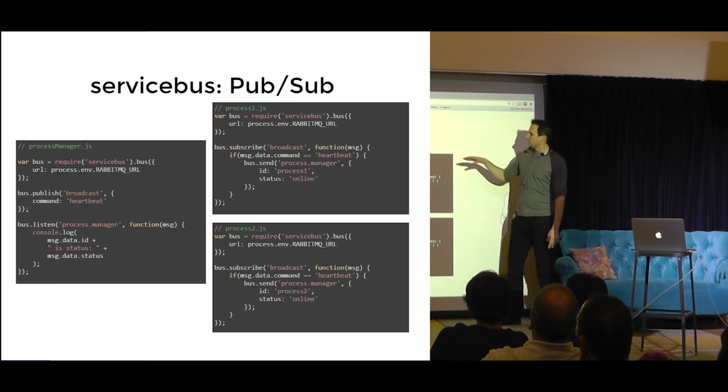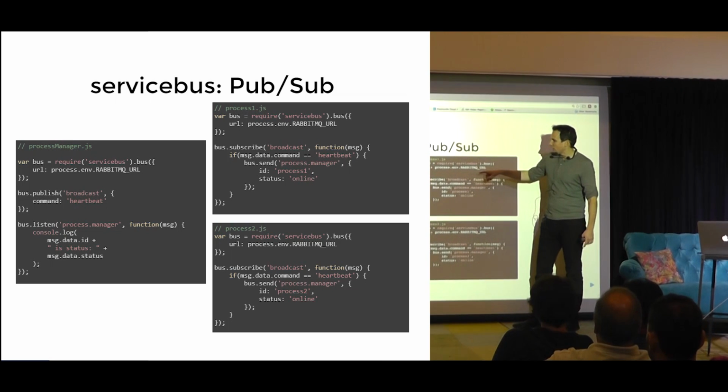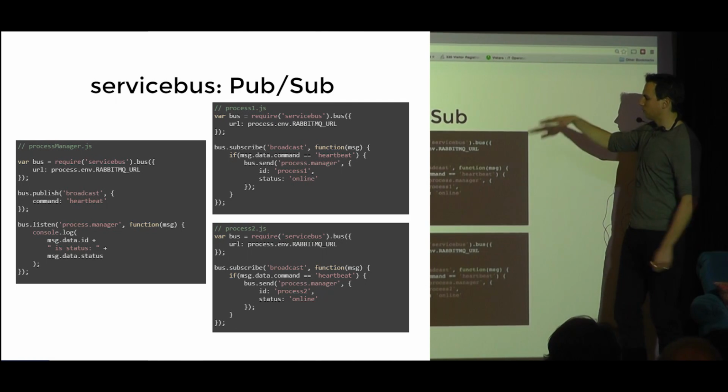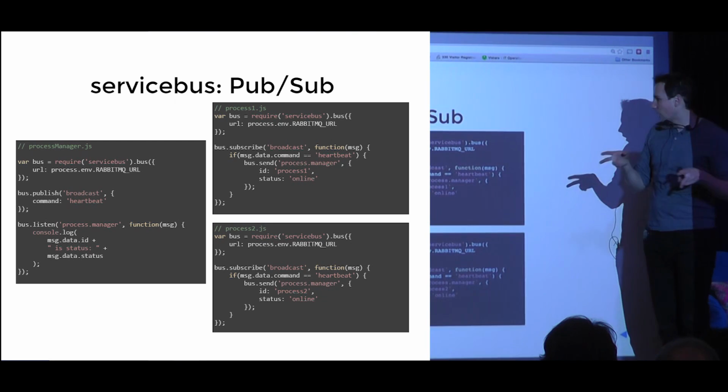So if this were a send-listen type scheme, what would happen is the first time broadcast is emitted, this guy would get it. Then the second time broadcast is emitted, that guy would get it. And it would just round robin between the two. But because it's a publish, now both of them get it at the same time.